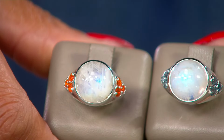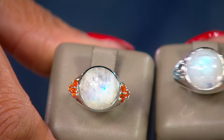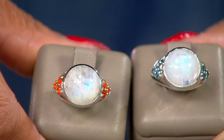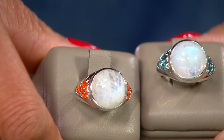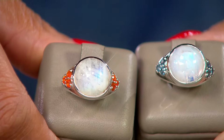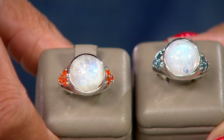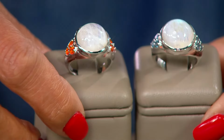Now you're going to decide whether you'd like those accent stones to be London blue topaz, and by the way, it's just about a half carat of London blue topaz, or fire opal, and you're looking at just a little over a quarter carat of fire opal there. Our sizes for this ring are 5, 6, 7, 8, 9, 10, and 11.